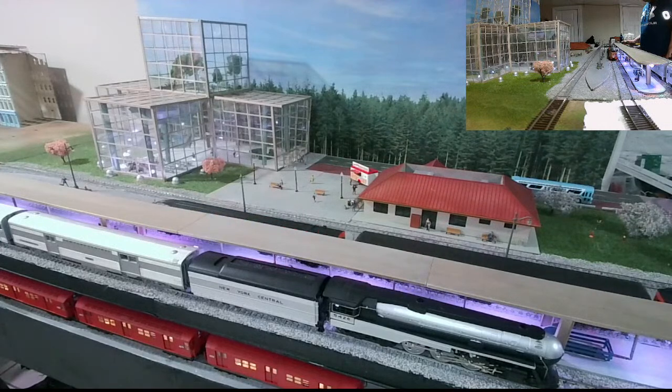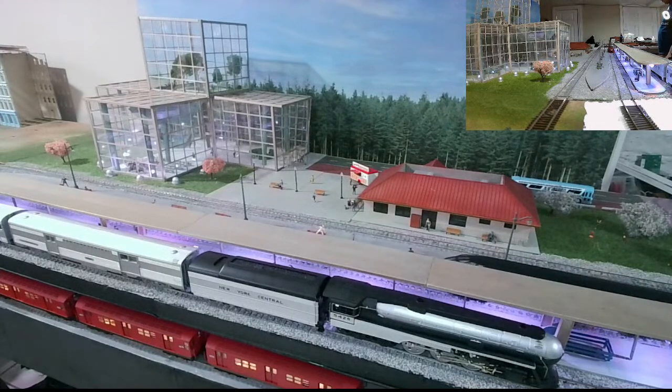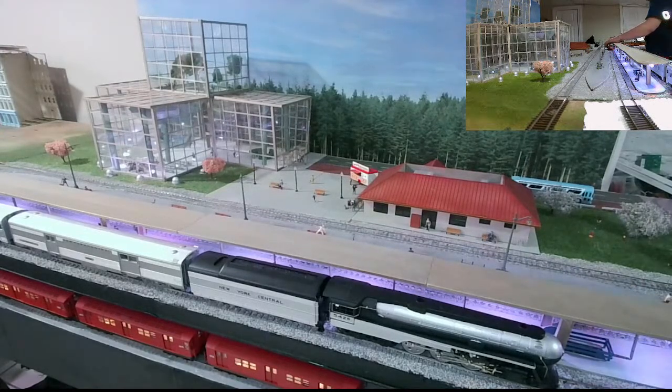Now, the 20th Century Limited actually traveled from New York all the way to Chicago. It really is a beautiful engine. It's stunning.